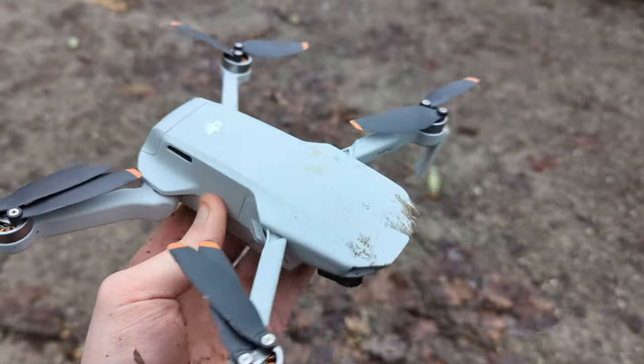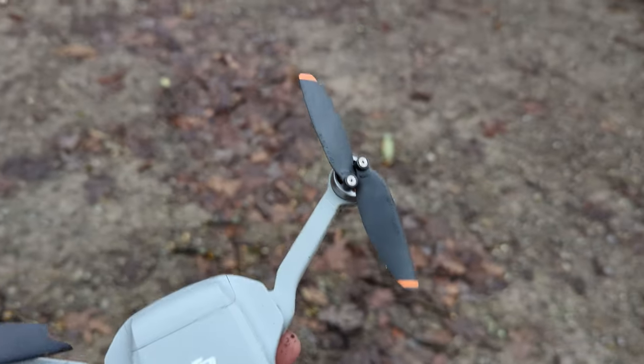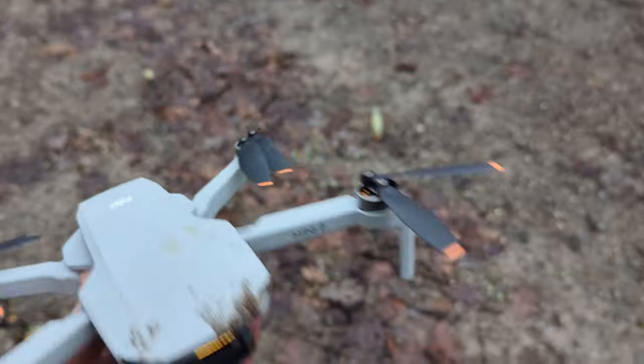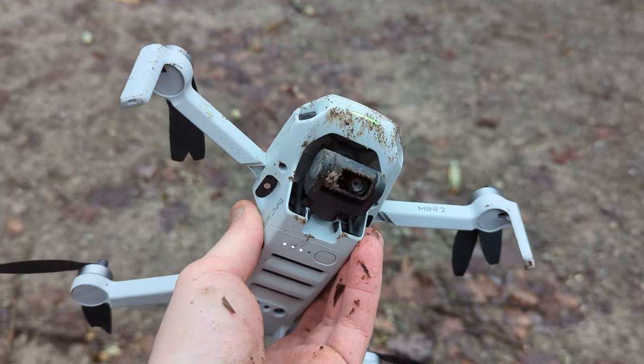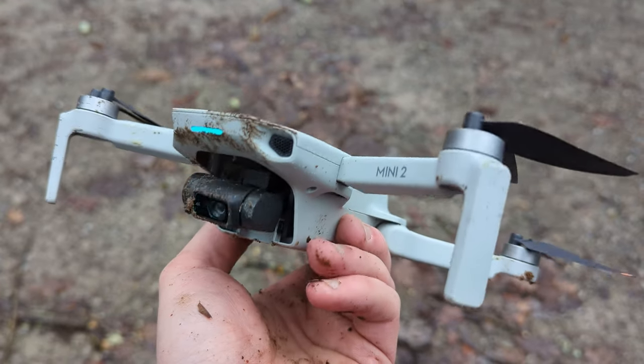Well, we got the drone back. Looks like we broke one propeller there. I'll have to check and make sure none of the other ones are cracked. I didn't catch it when it came down, so it landed face first.